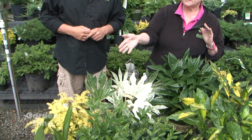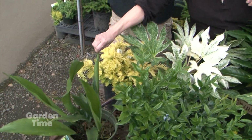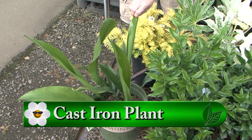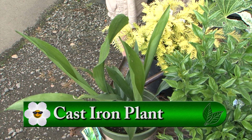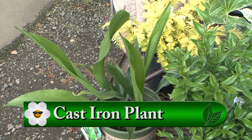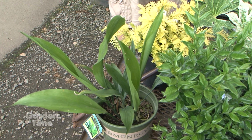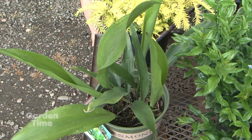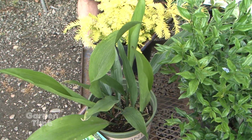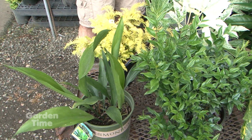So tough as cast iron. This is the cast iron plant, Aspidistra, if you want the funny sounding botanical name. You can't kill it, basically. It is so true, isn't it? I mean, it's a house plant too. I mean, it goes all over the board. Yep. Lovely. So full shade, 2 to 3 feet tall, and about the same in width.